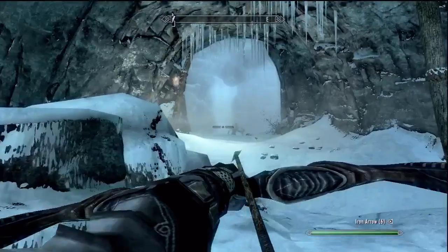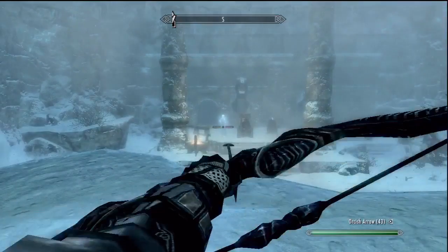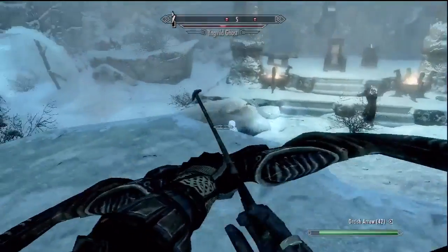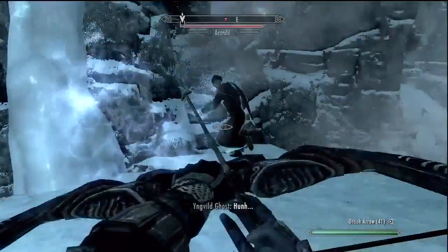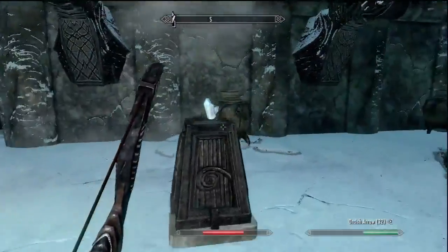One thing to note is that in this cave, you will have to fight a ghost, the ghost of YNGVILD, as you can see right here on my screen, and you kill him a couple times. He does reappear, because I guess if you kill a ghost, if it's possible to kill a ghost, which you can in Skyrim, then he'll reappear. I guess killing him doesn't actually kill him. And you will have to kill this mage, but once you get him, you'll be in the throne room.